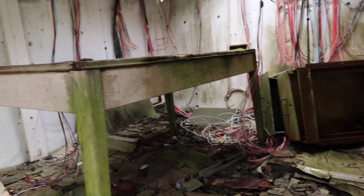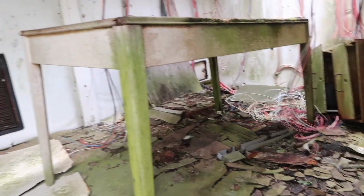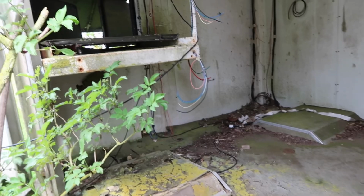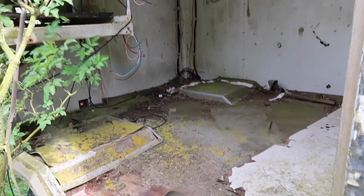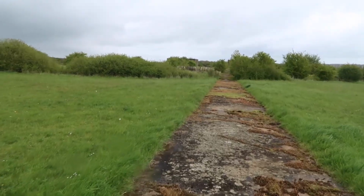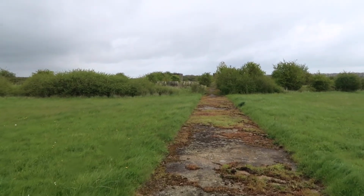Couple of old tables, drawers, other contents. The more I think about this place, the more I think they sort of play their own version of soft air around here, but with full military spec rifles, etc. A concrete track leading to the first of our 4 missile sites.